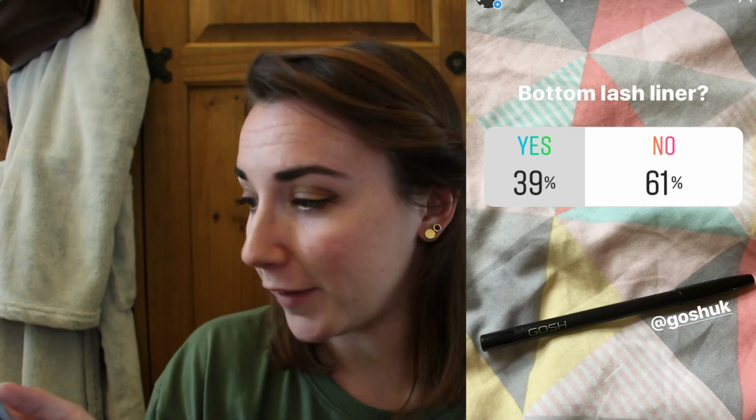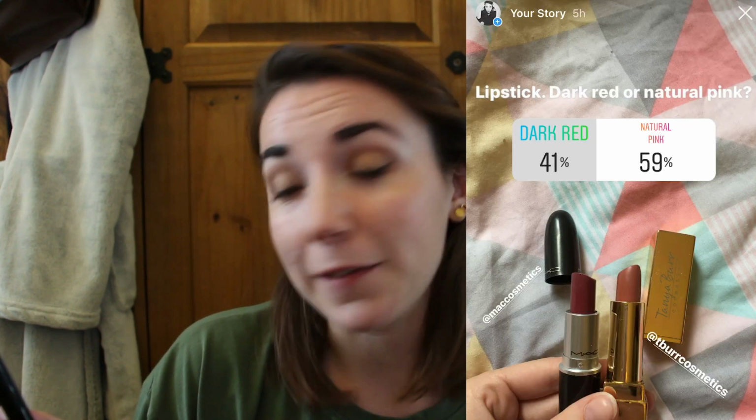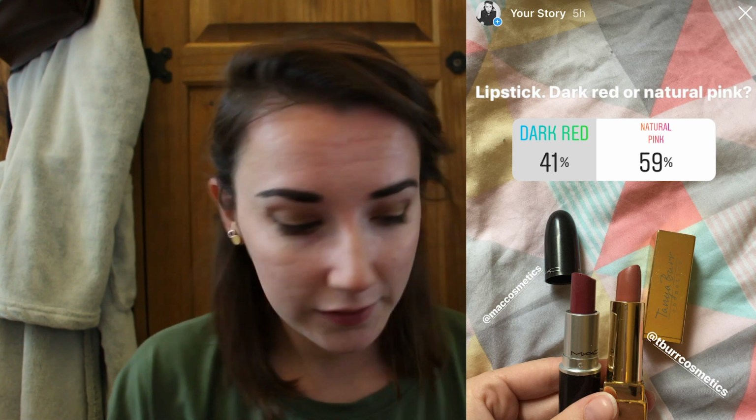This is the Soap and Glory Super Cat eyeliner. Love this stuff, I swear by it. I'm just gonna quickly do this in my other mirror. So that's that done. And now to find out if I'm wearing eyeliner on the bottom lash line. No, 61% for no. And finally, lips. So it was a choice between a MAC dark red or Tanya Burr, a pinky colour. We went 59% for pink, so we're going for Tanya Burr's one.